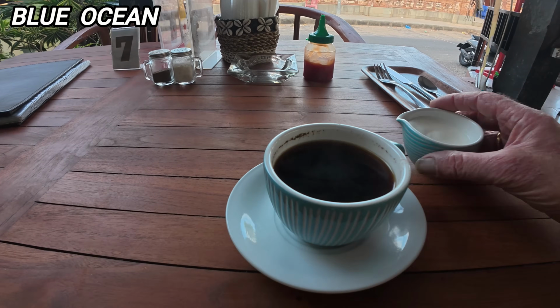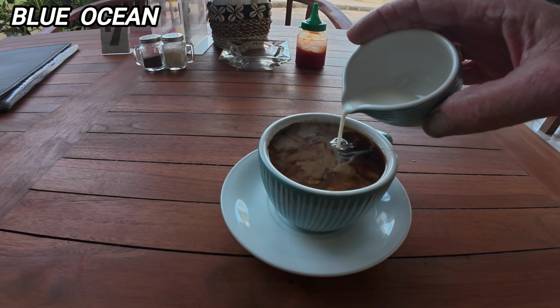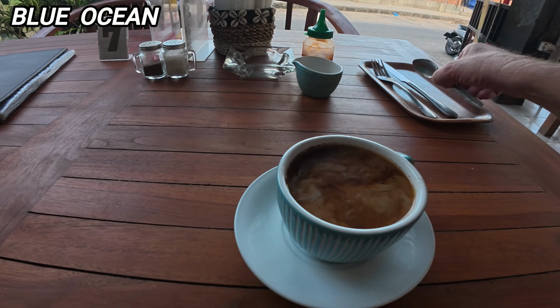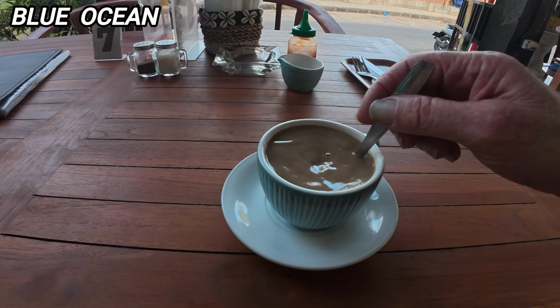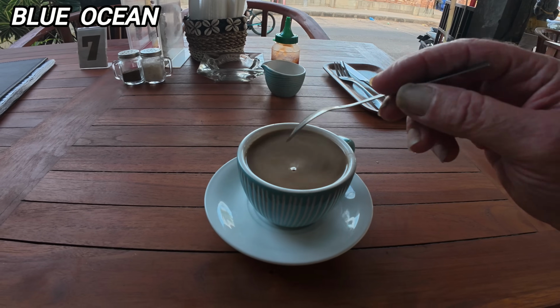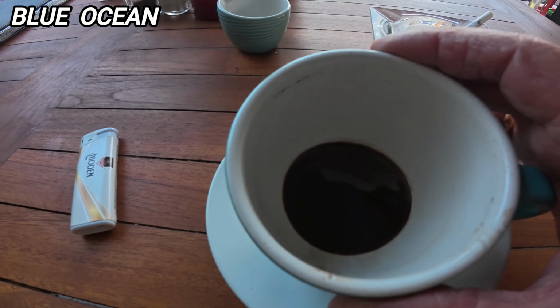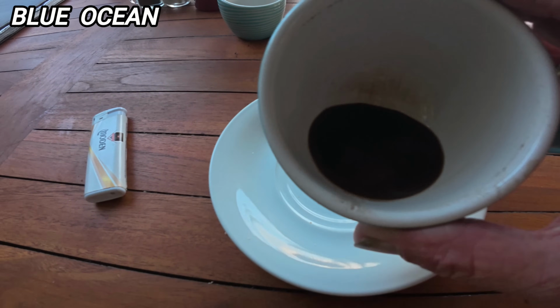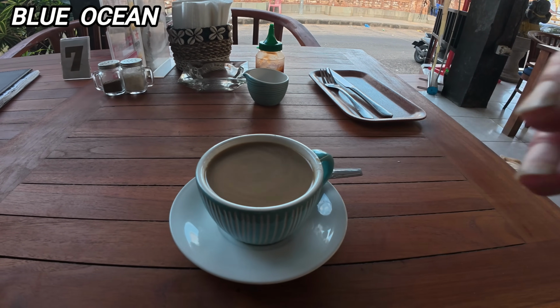So I just got a Bali coffee, bit of milk, no sugar, good stuff. And you sort of got to let Bali coffee settle because they don't put it through a machine or a drip, and it's just all the coffee grounds will settle in the bottom, so you just sort of got to let it settle. And yeah, Bali coffee.